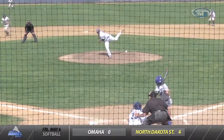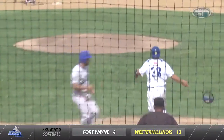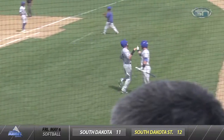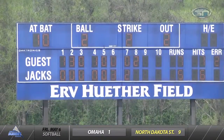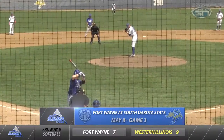But the man with the name that sounds like a law firm comes through late for Fort Wayne. Jackson Boyce with a single in the 8th to drive in 2 runs. Shane Trevino comes across with the go-ahead. Evan Van Sumeren with some insurance, and the Dons take game 2, 7-5. And then on Sunday, Fort Wayne with a blowout.